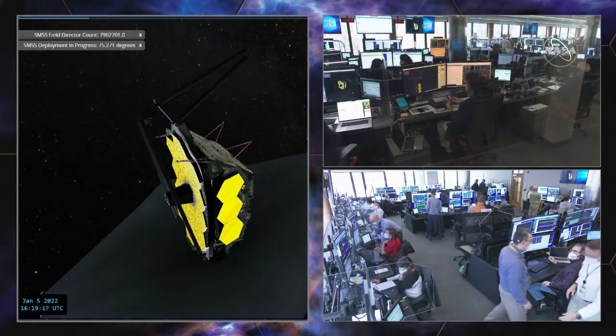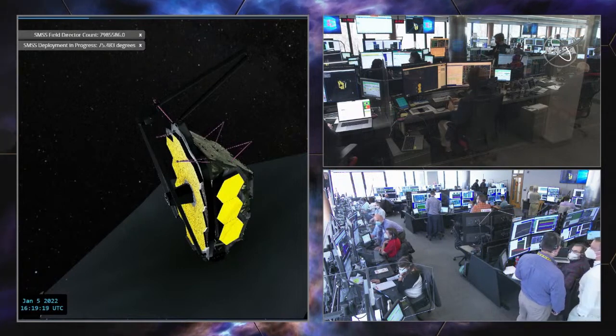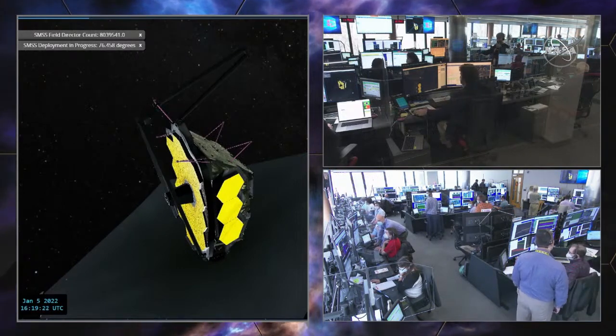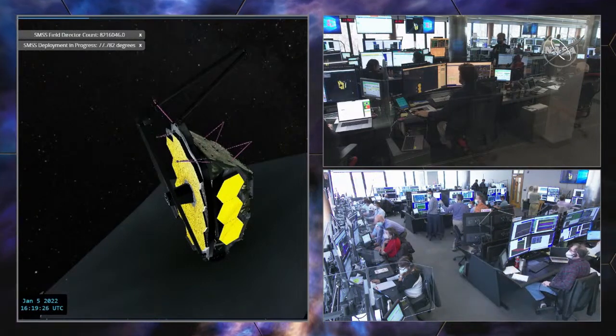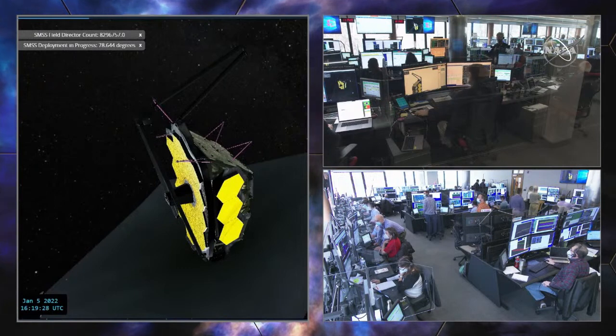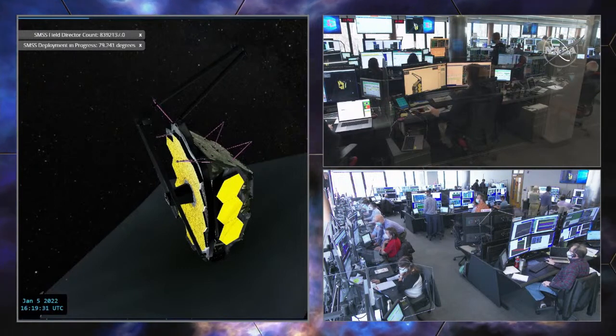So the mechanism that's actually lifting and rotating this into position is at the top of the mirror there. Is where the motor is located that actually does the deployment.